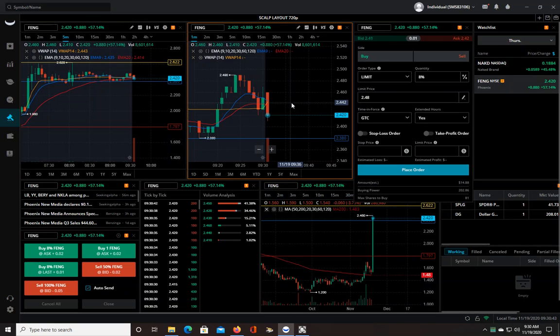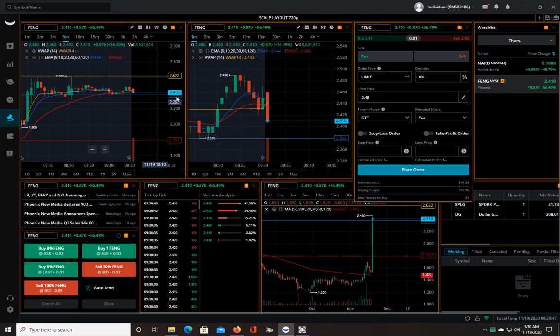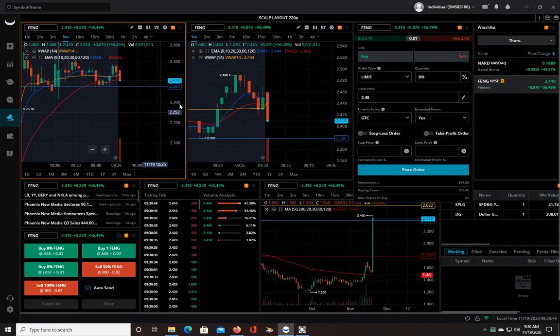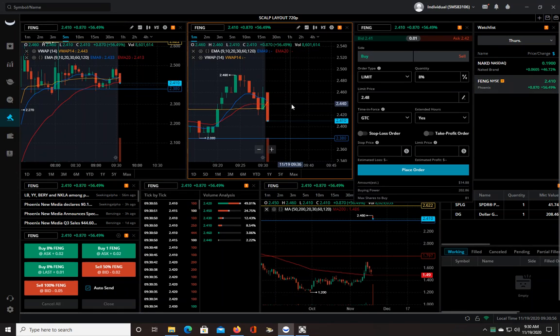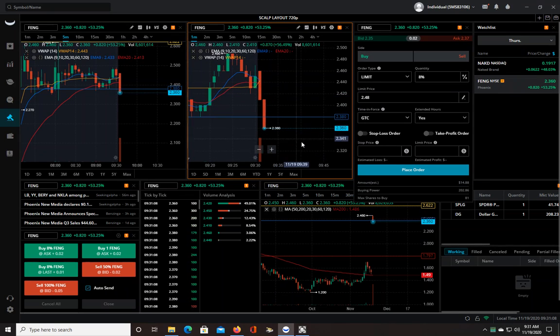Just waiting for the buyers to step up. This is most likely profit taking. Just want to change my scale here. I like to watch both the 1 minute and 5 minute chart, because sometimes I notice the 1 minute chart doesn't always respond. So it looks like we're going to be looking for a reversal play, more than likely. Let's see if that 238 level holds. So it just broke through support.